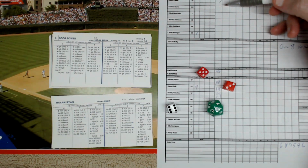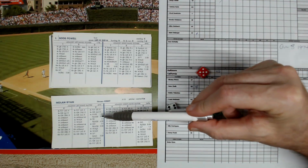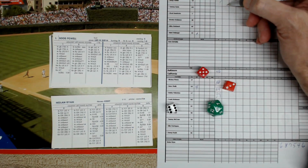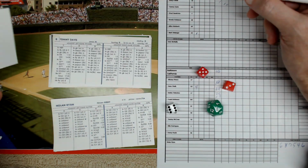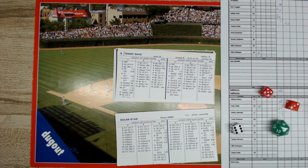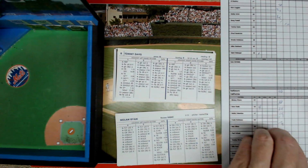That is a 6 and an 8, so it's off the pitcher against the lefty. A 6 and an 8 will be a base on balls. So Ryan walks the second man of the day, and Powell is on at first base. He's not a particularly good base stealer. We're going to slide some things down a little bit here so we can fit our baseball field. There we go.